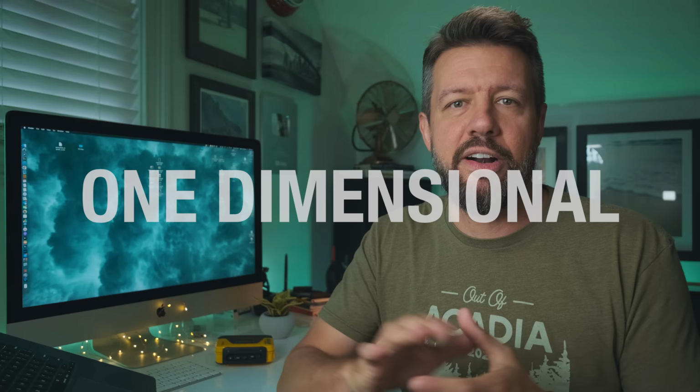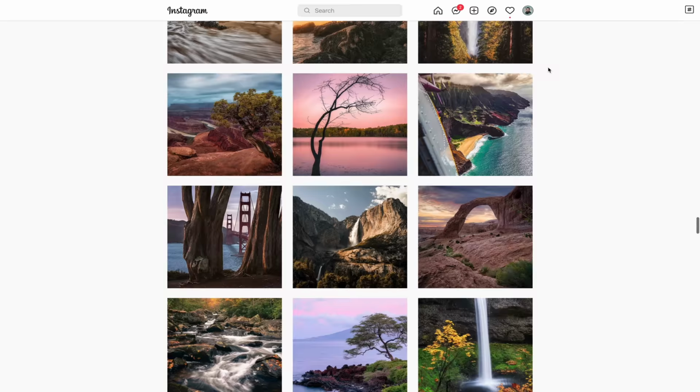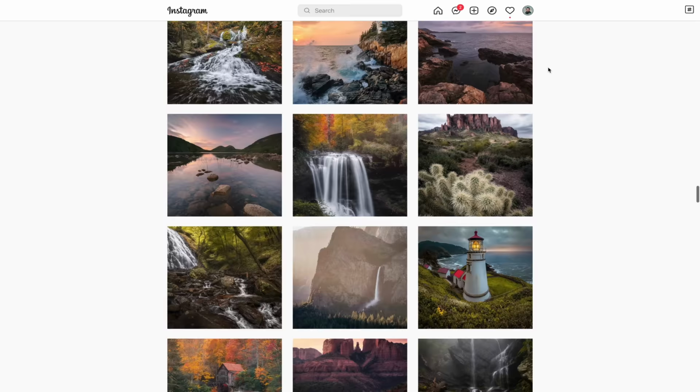So the problem that I was encountering is that I was becoming very one-dimensional with my photography. I remember a few years ago, I was reviewing my Instagram grid, actually, and I'm looking through it all, and I'm like, this is all the same style of photography, Mark. It's all these grand landscape photographs, and a lot of them I'm very proud of, but it was just the same thing over and over again.